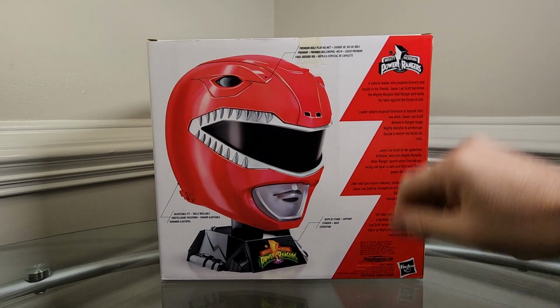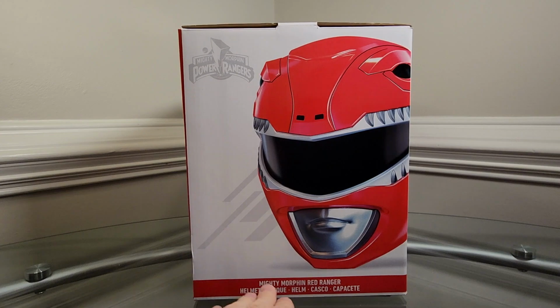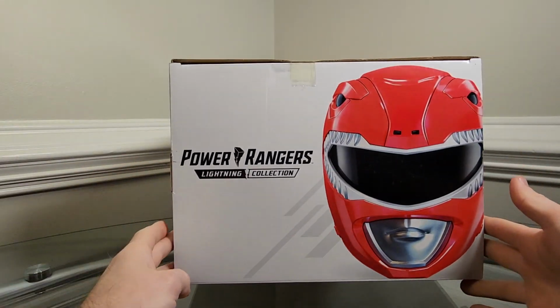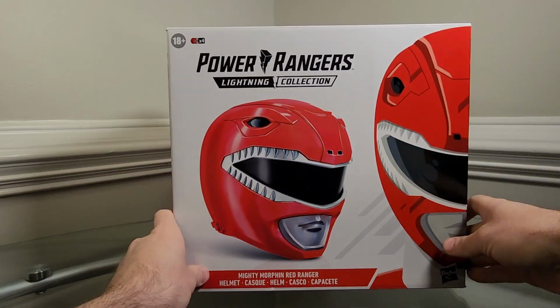And then here, Hasbro. We go to the other side, another image of the helmet, Mighty Morphin Power Rangers, Mighty Morphin Red Ranger helmet. And then if we go to the top, image of the helmet, Power Rangers Lightning Collection. We go to the bottom, and nothing. So that is the box.